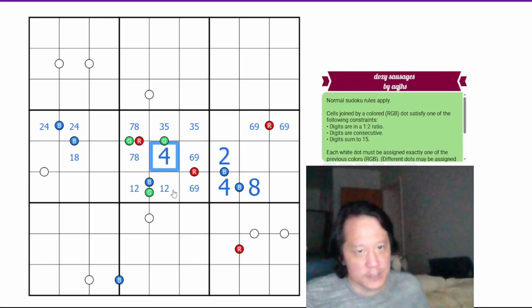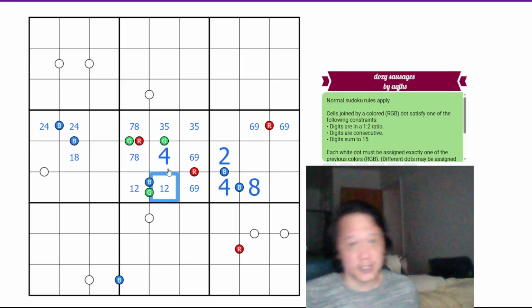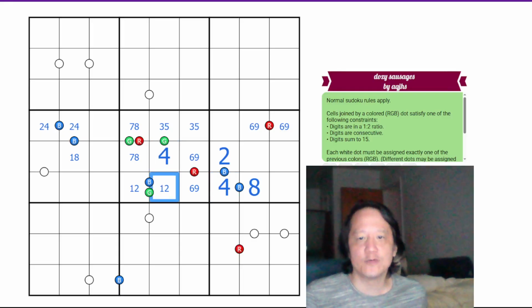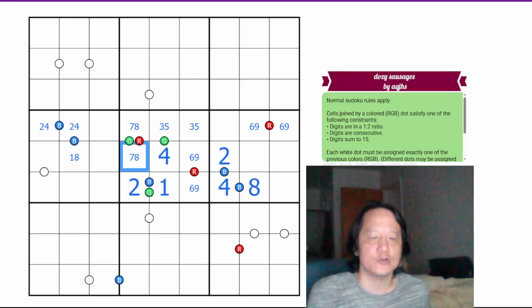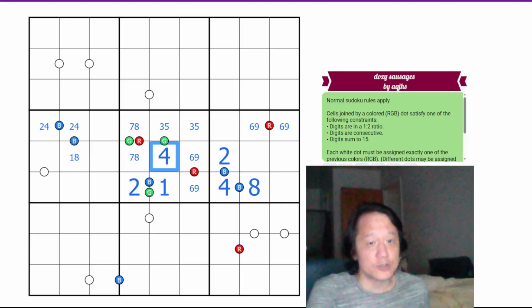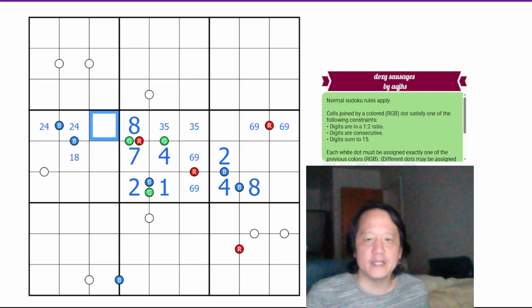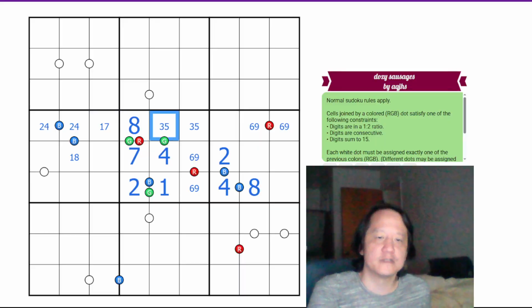4 is in a 1 to 2 ratio with 2, but there's no blue dot here. So therefore, this must be 1 here, which makes that 2. 4 is also in a 1 to 2 ratio with 8. And this can't be then 8 because there would have to be a blue dot between these 2 cells because of a negative constraint. So that's 7, which makes that 8. Remaining digits of row 4 are 1 and 7.